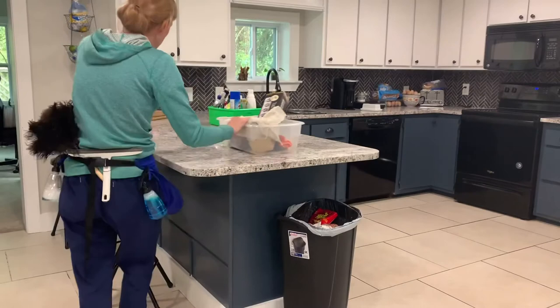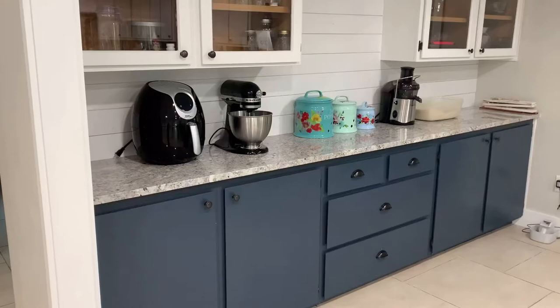So now that I'm done, I'm just going to go around and empty my It Doesn't Belong Here bucket. It took a total of about 25 minutes to clean the whole kitchen.